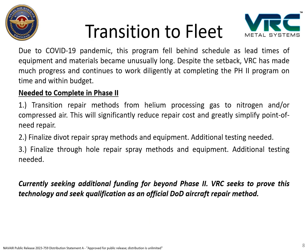Due to the COVID-19 pandemic, this program fell behind schedule as lead times of equipment and materials became unusually long. Despite the setback, VRC has made much progress and continues to work diligently at completing the Phase 2 program on time and within budget. What is needed to complete in Phase 2?